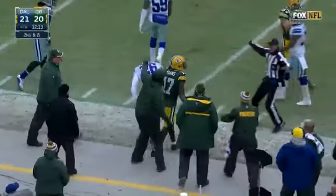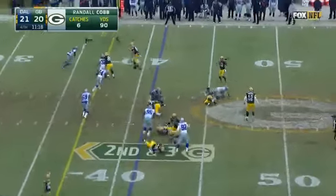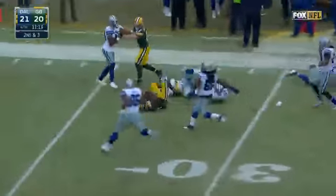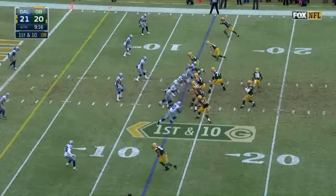Adams and Cobb had tremendous days. Aaron Rodgers showing great poise, just moving around the pocket just enough to make things happen. Gets the ball out of the backfield, gets it to Cobb again and again. The Dallas Cowboys defense at this point, they are absolutely gassed because the Green Bay Packers had just gone down the field and scored early.